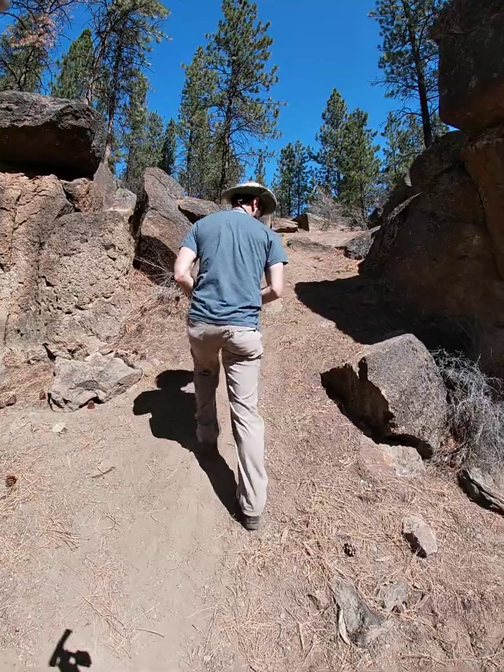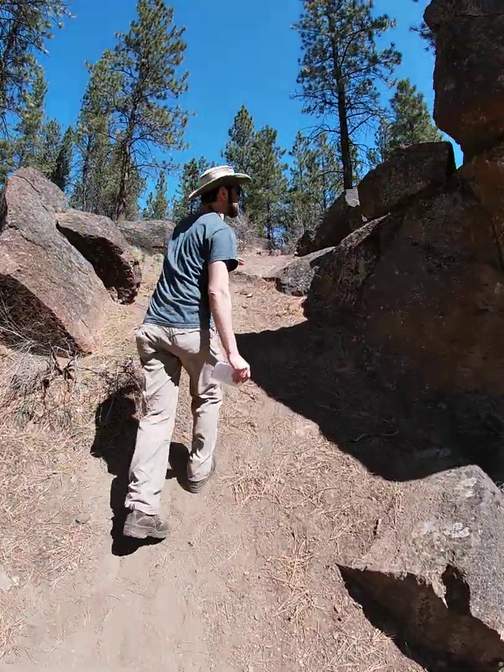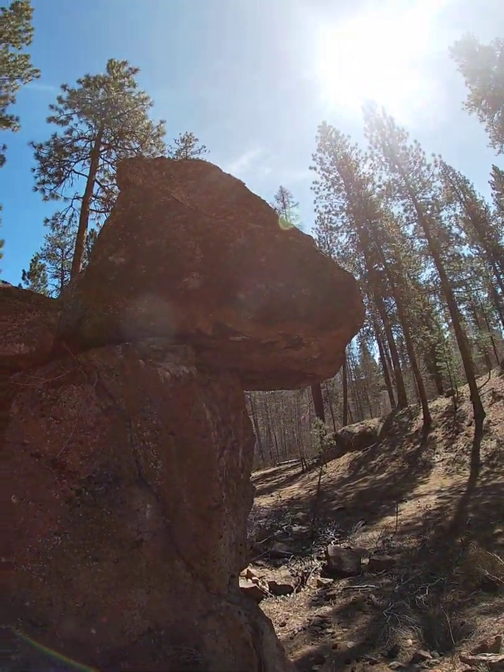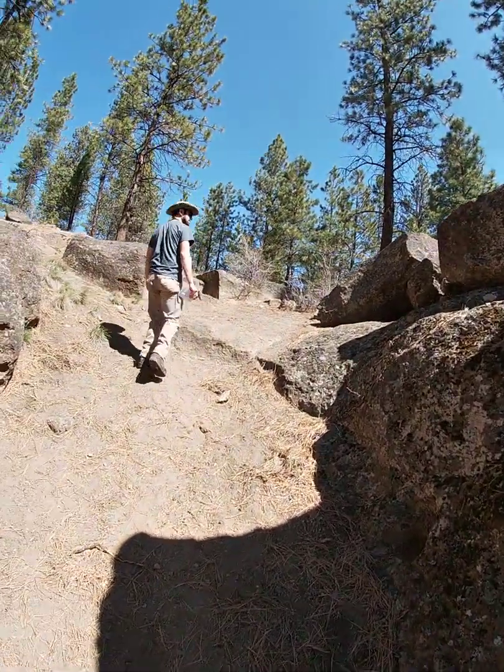One of the things we're going to do is, because we want to compare what the rock looks like at the top to the bottom, Neil's got a chunk of the rock from the bottom with him, and he's going to bring that up so when we look at it up here, we can compare.